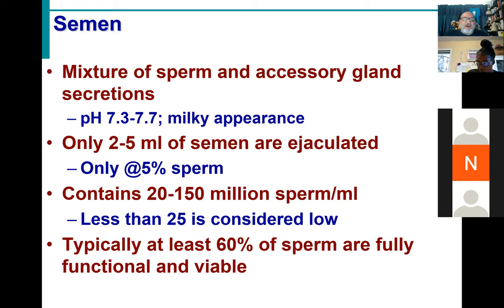So instead, it's better that the male withhold sex for several days, have sex, wait a couple days, have sex again, to give time to not just produce more sperm, but also to produce more viable sperm as well. Because it's not just about numbers, it's about having the numbers of functional sperm as well. Absolutely. Excellent. Thank you, Catherine.